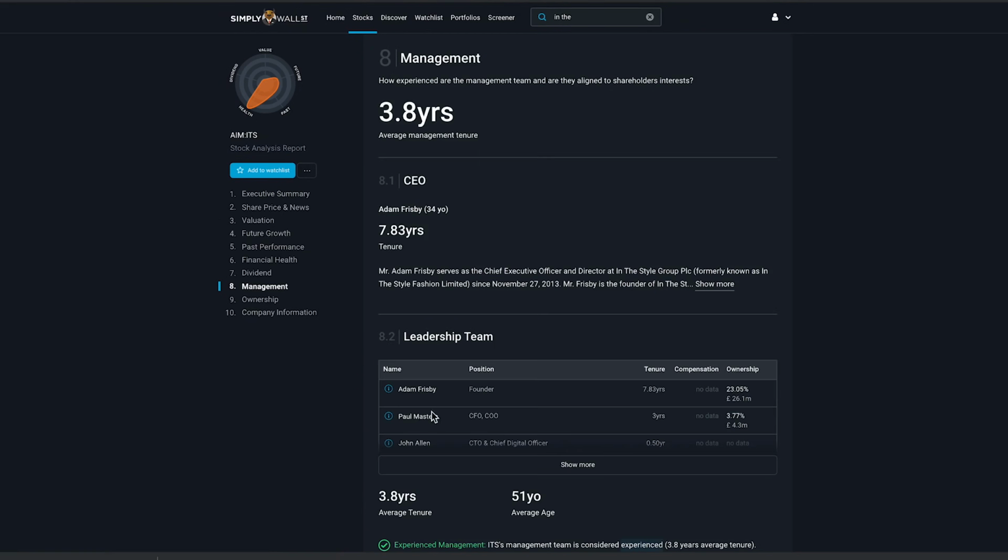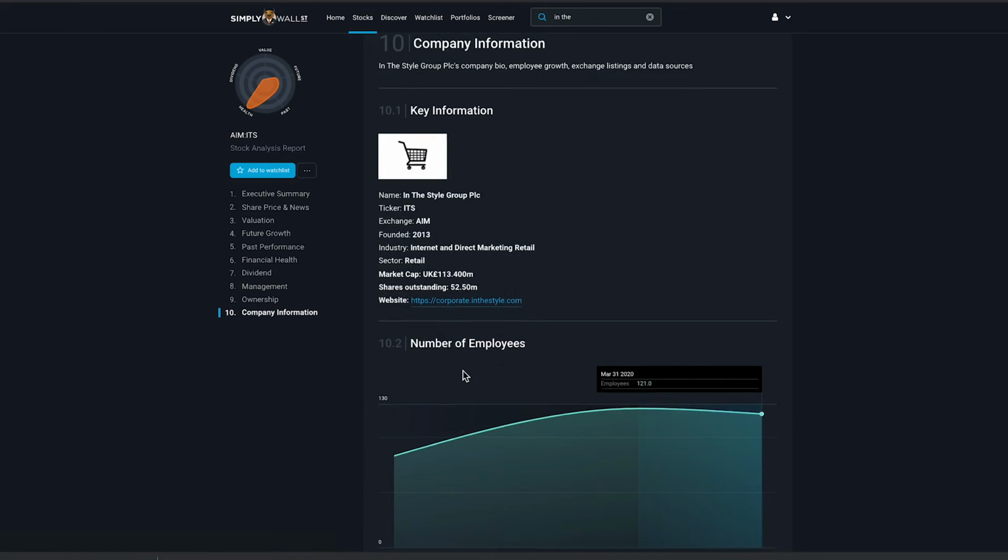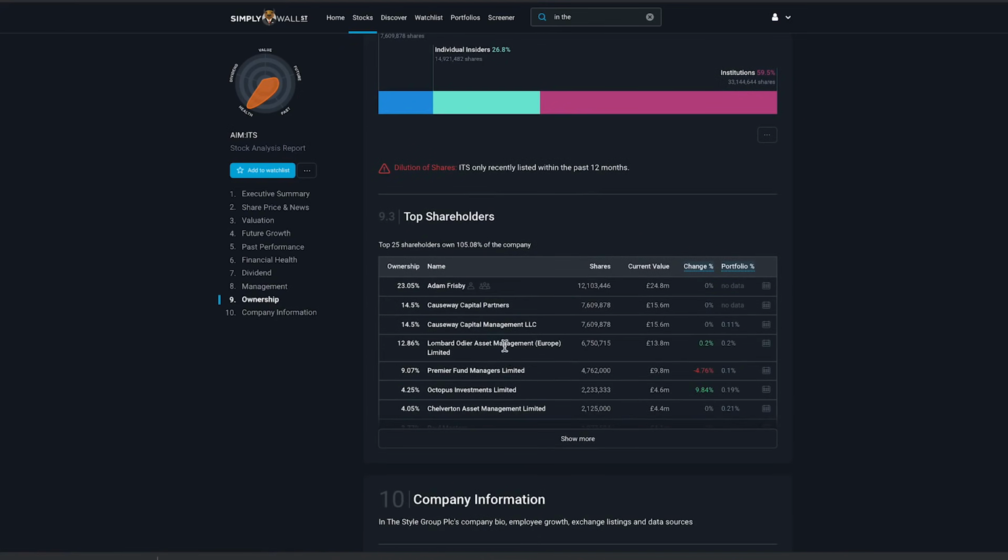Management, the founder is Adam Frisby. He's been there since the start, so he's been there for 7 years. And also the great thing about him being the founder is, if we go into the insider ownership, you can see here he actually owns 23% of the company, and he's the biggest shareholder, CEO and founder, which is really positive to see: a founder-led company with plenty of skin in the game. And to take this company to where it is in 7 years is pretty good going.